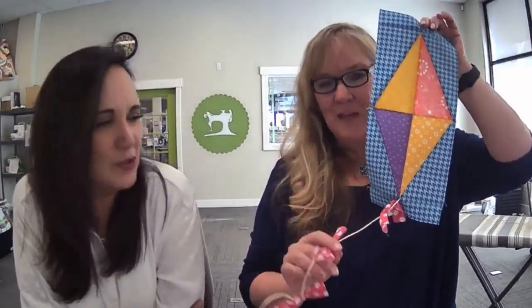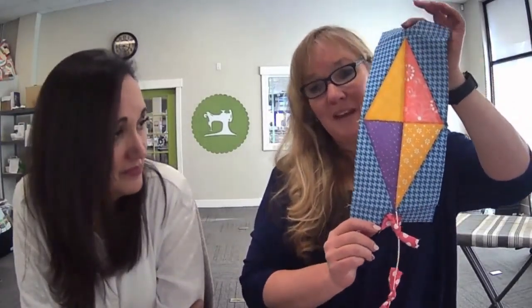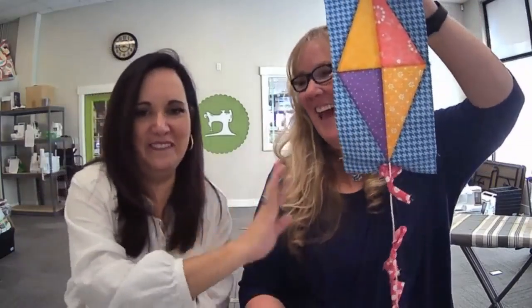The skinny minis. Is that what we call them? You could also make it as a wall hanging. It would be cute as a decorative quilt to have all the little tails on there. And your cat would sit there. It also doubles as a cat toy. So that is our half square rectangles.